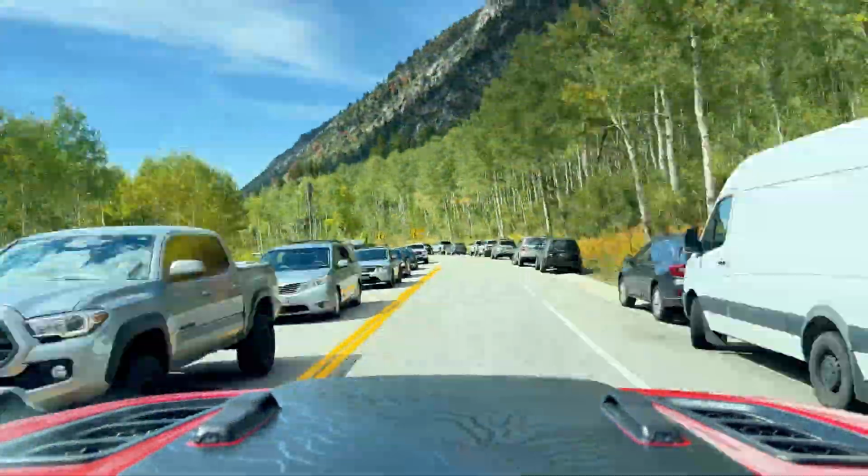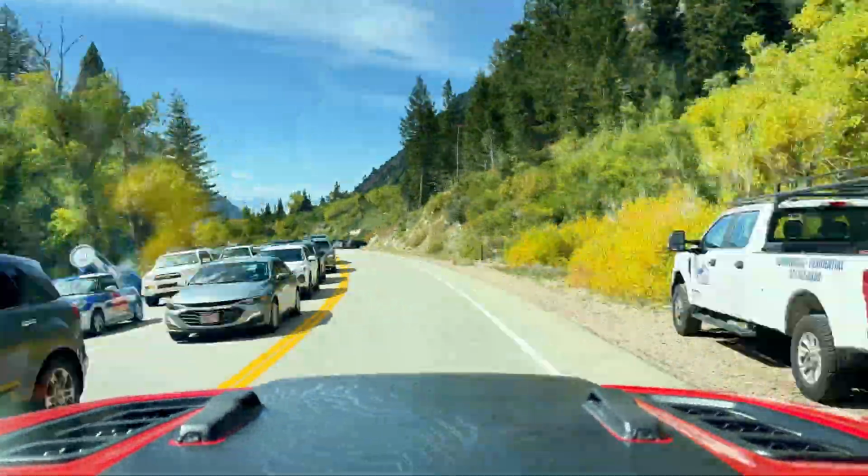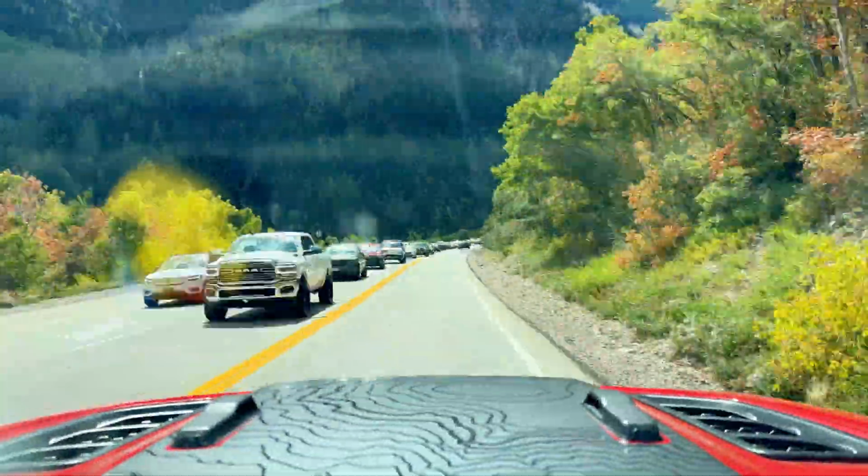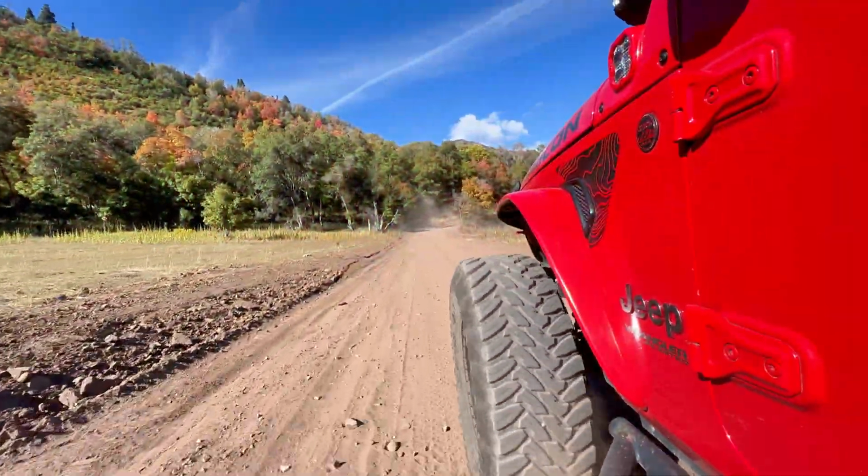This is exactly why you always get to these kinds of attractions early, to avoid crazy backups like this. But now time to find some dirt and explore the Wasatch Mountains.